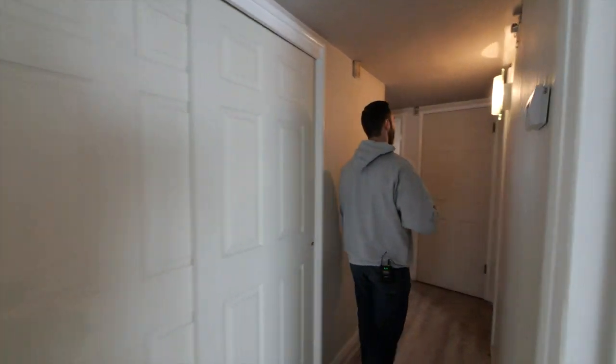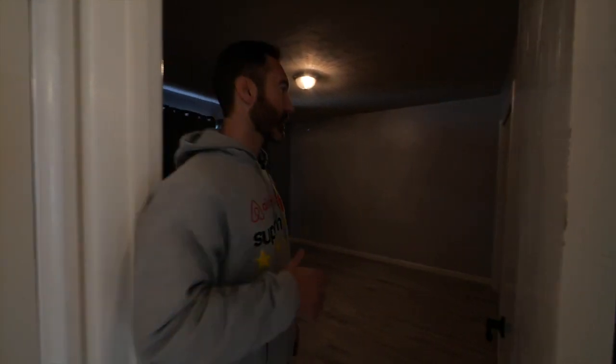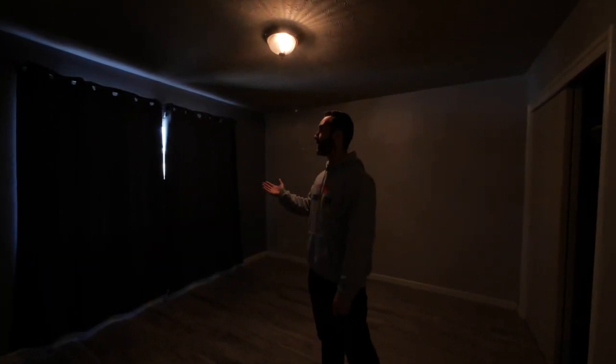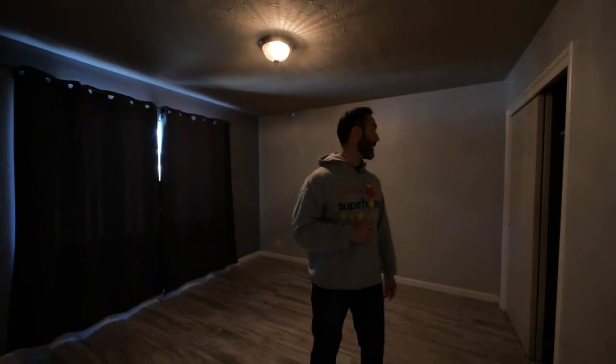So walking through here, another thing that really is worrying me is the amount of light in this room. It's very, very dark. If we walk in here, I feel like I need to have the window open in order to be able to see in here. So my suggestion to the owner is going to be to replace that light right there. Closets are a good size, I like that.